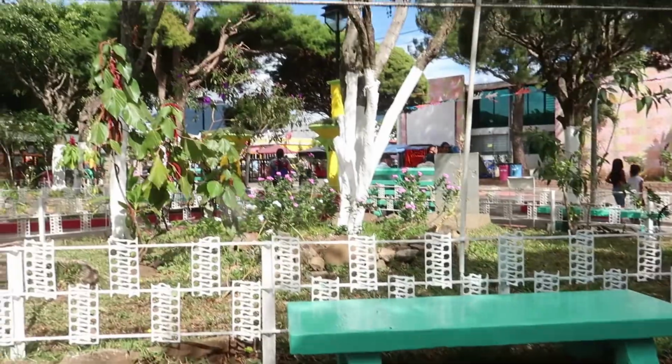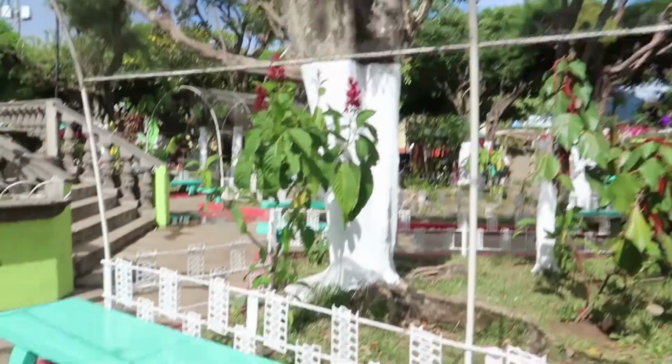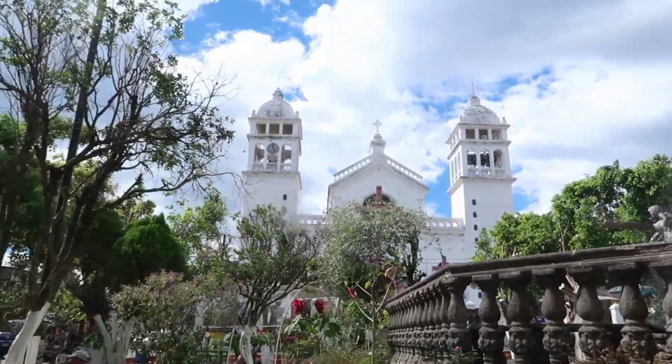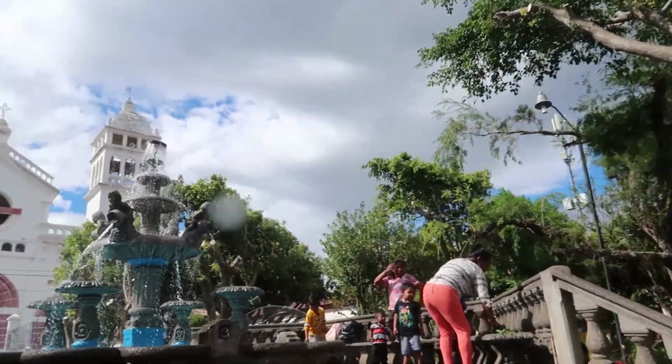It's quite colorful. There's a lot of flowers, a lot of trees, the benches are painted turquoise, red, and you name it. There's a big church right there, white as well, like in the previous town that we saw.